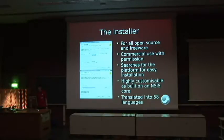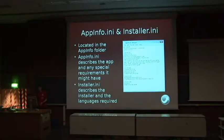For example, if your program has multiple executables, you can get them all to show up in the menu if you want, or only one or two of them, with various icons as well. So that basically describes that, and also language, so that when you run your program from the menu, you can have it start in the correct language. Installer.ini is basically exactly the same, except it describes stuff for the installer, so specifying optional components and languages. There's not really a lot of point having your installer translated into a random language if your user then runs the program and finds it's not actually in their language at all. It's kind of off-putting for everyone, and makes people unhappy.